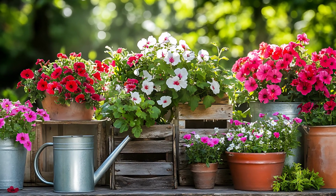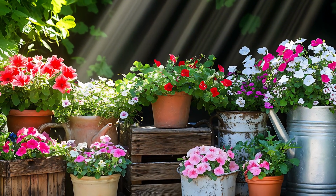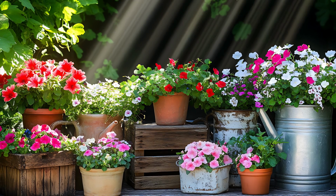Consider using antique teapots or barrels as quirky yet charming plant holders. These vintage containers create layers of interest and allow for easy rearrangement to suit the changing seasons.